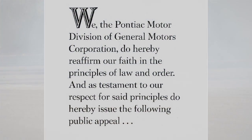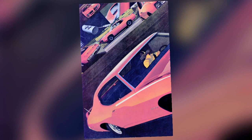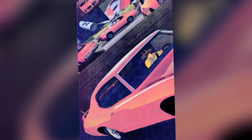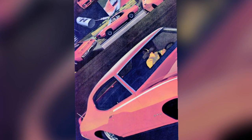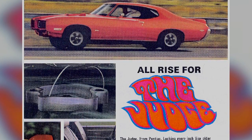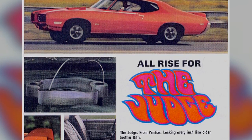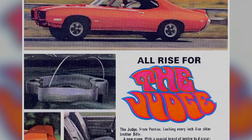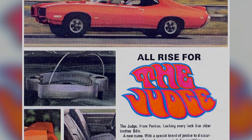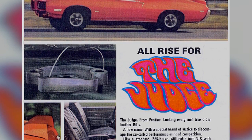One of the things that I think is pretty cool is that in Pontiac's advertisements for the 1969 GTO Judge, they were using every tactic they could to reach the younger audience that couldn't afford the fancy, full-blown GTO. So the wording in the advertisements is pretty fun. At the risk of violating any copyright laws, I'm going to read word for word one of the GTO Judge advertisements from 1969. "The Judge from Pontiac, looking every inch like older brother Billy."